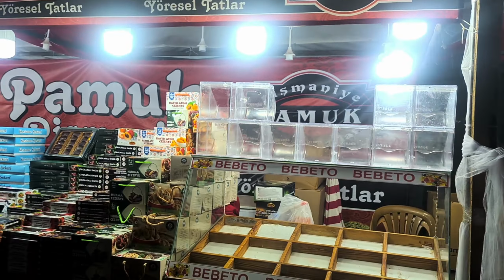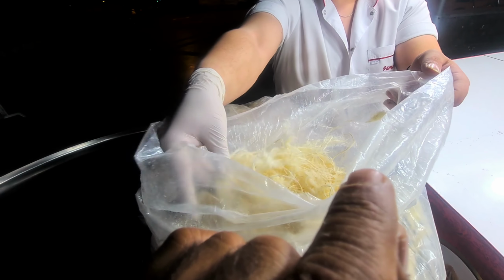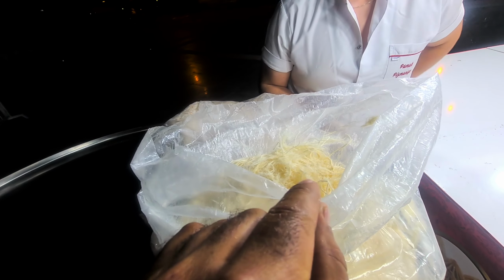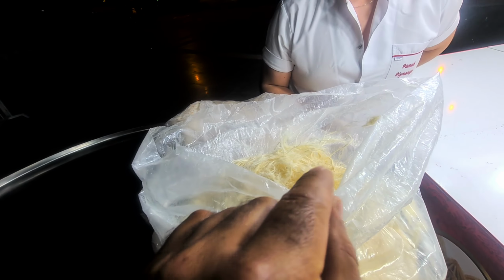Okay. So do you know what this is, guys? This is candy floss, but not just made with sugar. It is flour, sugar, and oil mixed together and cooked for a long time. Single piece after single piece is made, 180,000 pieces in just one finger when you hold it, you know. You must get this if you have a sweet tooth, definitely.